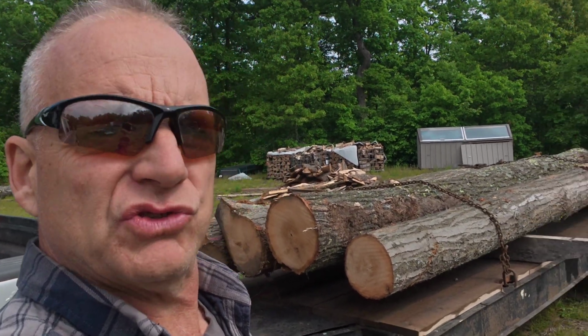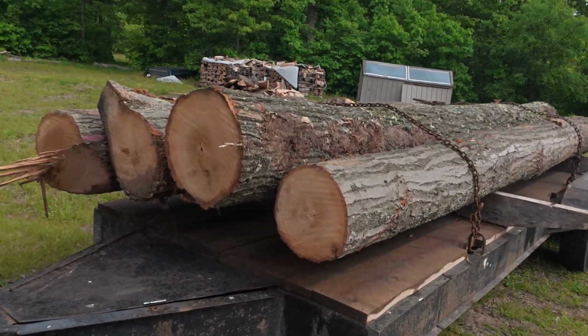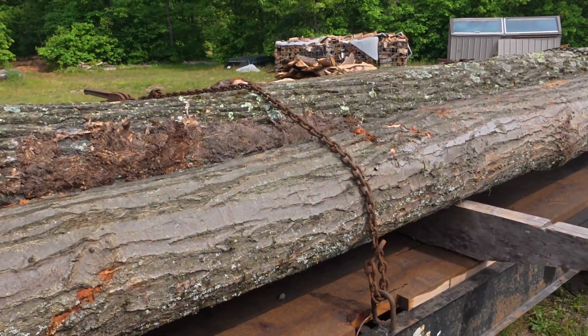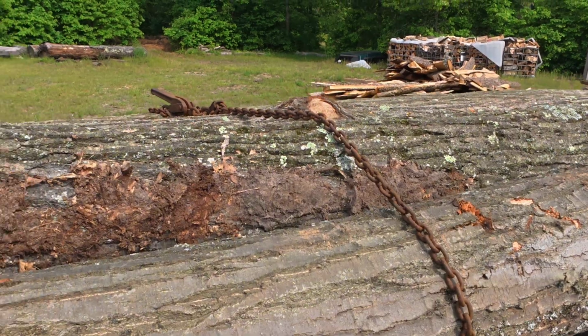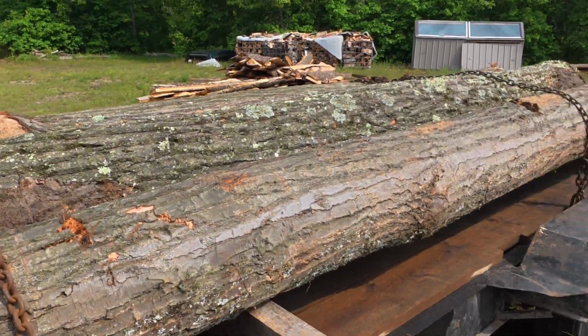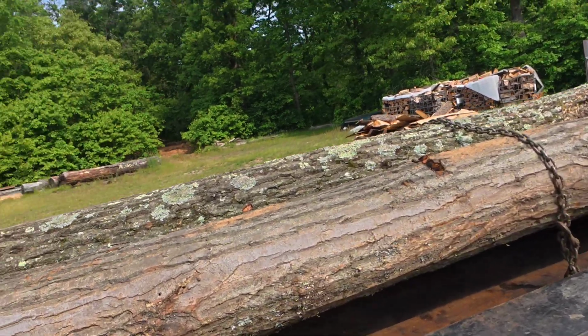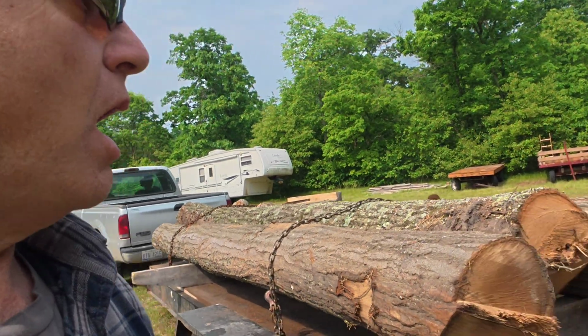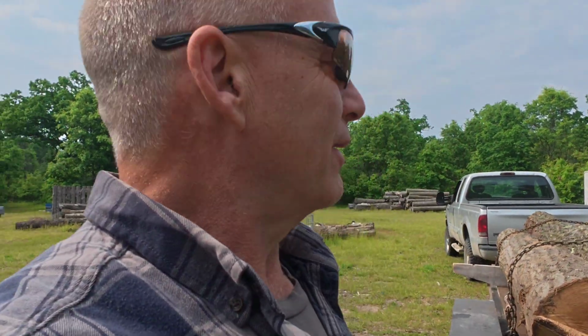All right, we just arrived at home base. Look at these logs. We've got probably 3 or 4 more loads to get. Red oak, black oak, red oak. It looks like a black oak. Yeah, nice. We're going to get these unloaded. I think they're going to weigh about 1,800 pounds each. So let's see.